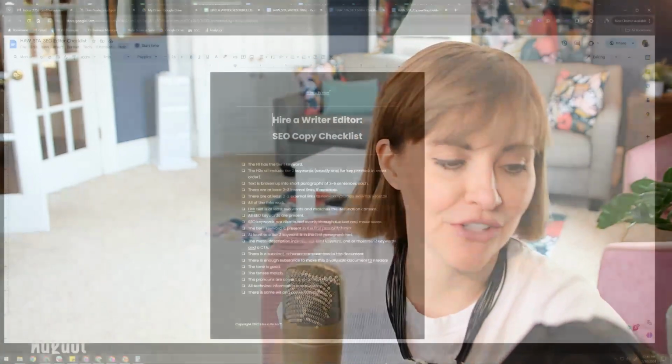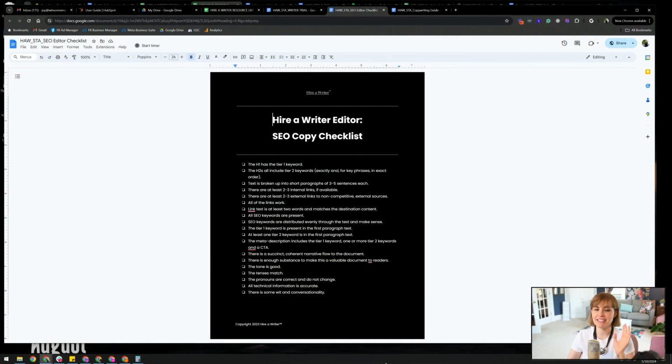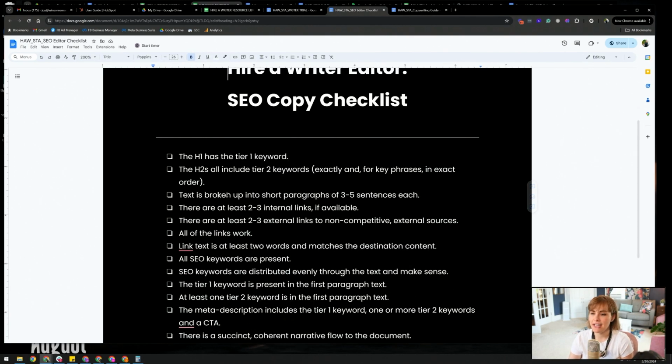And a lot of them might not, right? So if you get content back and you have said to them, okay, look, here's the SEO editor checklist. This is everything that you're going to be judged on. And you open the document and it doesn't have an H1 with the tier 1 keyword, you don't have to keep reading. Don't hire them. Like, they're not making the right choices. They're not paying attention to what you're telling them. And if they don't pay attention in this, which is supposed to be like their best foot forward, then they're really not going to pay attention once they're comfortable.